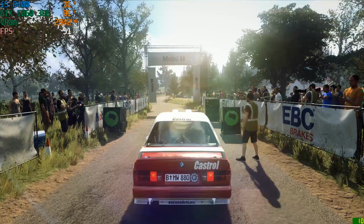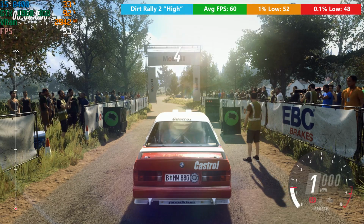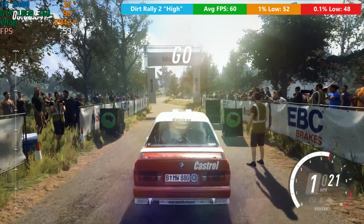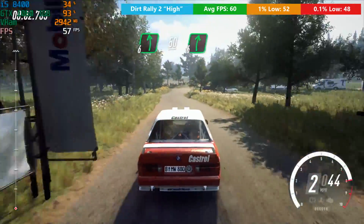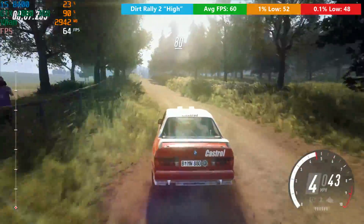I found that Battlefield 5 does tend to be pretty well optimised for a wide range of hardware. Dirt Rally 2 also gave us solid performance with this card, averaging 60 FPS overall during this time trial run. Just like in Battlefield 5, we saw some very nice 1% and 0.1% lows to go along with the average, and you shouldn't have any problems here.